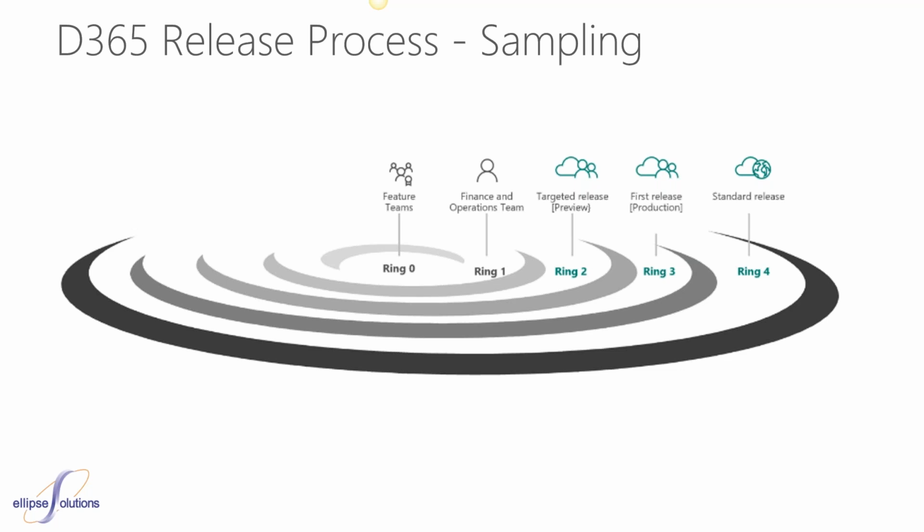As Microsoft begins to really understand the idea of testing, they truly want that circle to be as wide as it can be, right? Because they can't test everything. I'm going to say that repeatedly throughout this whole thing.